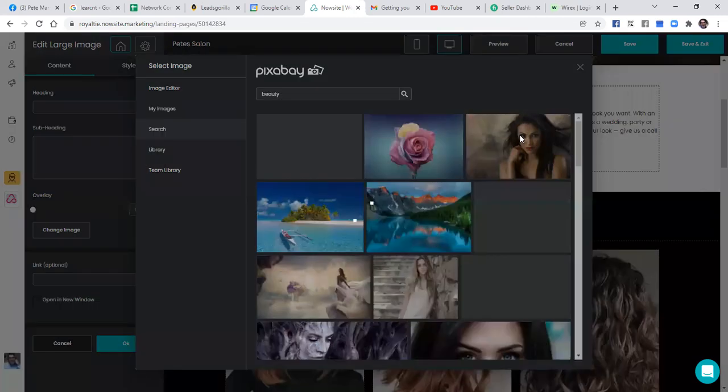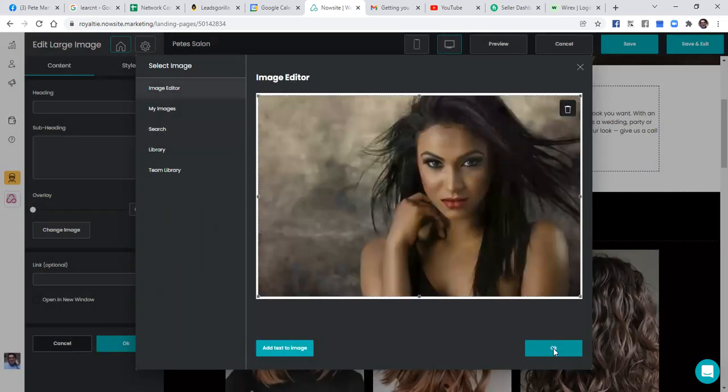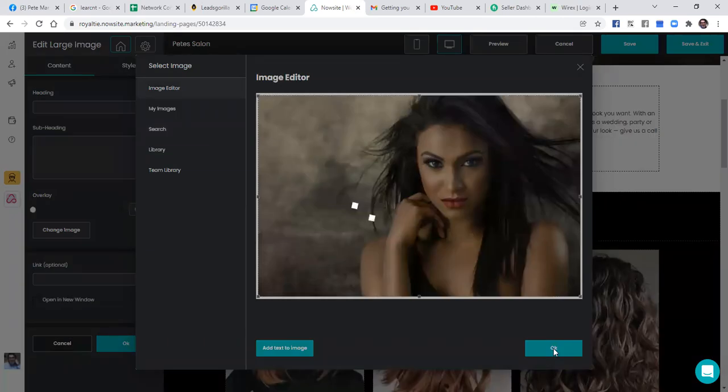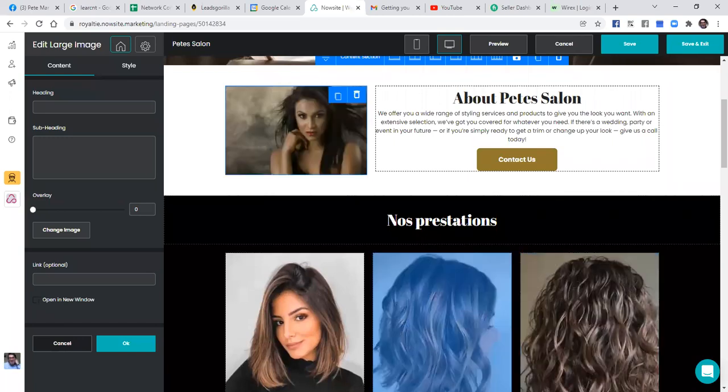And I'm going to pick that one just to get us going. But you put hair in, whatever you want on that search, and it'll bring up all the stock images there for you. Okay. And there you go. We've changed it.